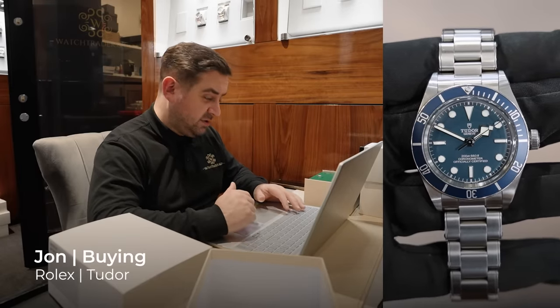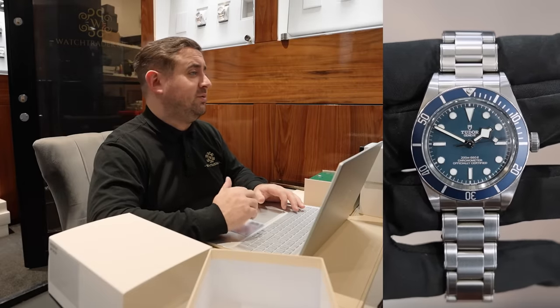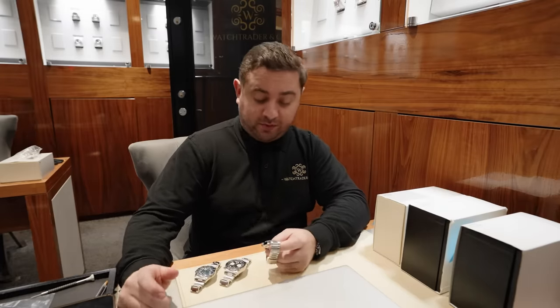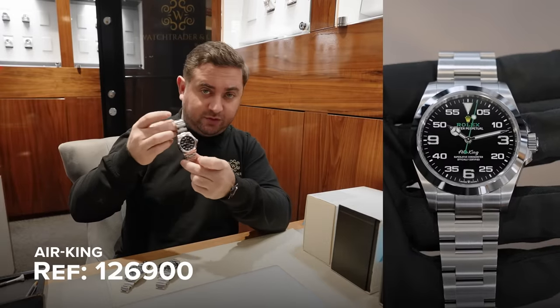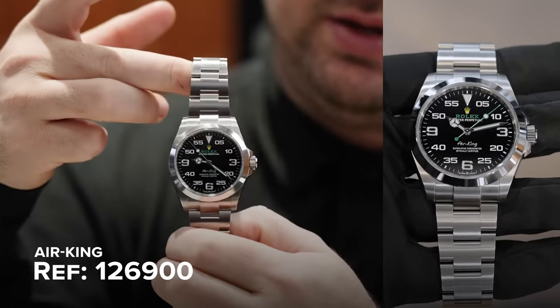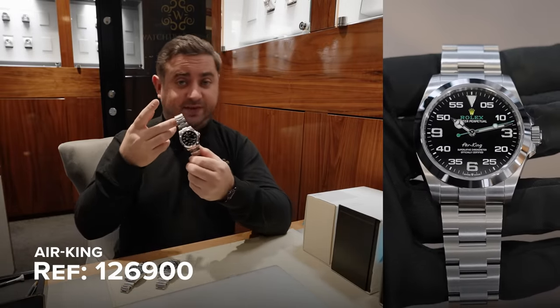You see some watches that have been worn once in the last 20 years, and then you'll see watches that have been worn every single day for the last 20 years. Had a guy this morning that drove from Birmingham to sell us three watches. The first watch is a 126-900 Rolex Air-King 2023. This is a watch that we buy for less than the list price. We consign it for around list price, and we typically sell it for around the £7,000 mark.